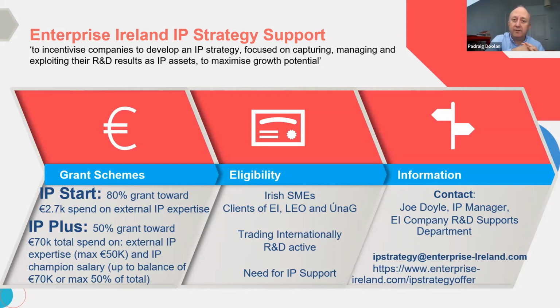The focus of the IP strategy offer is to incentivize companies like yourselves to develop an IP strategy which is focused on capturing, managing and exploiting your R&D results as assets for the company in order to maximize your growth potential. So if this whole area is quite new to anyone and you think you're going to be developing valuable IP, we'd recommend you get in touch with the IP manager, Joe Doyle. This is something you can pursue in parallel with an R&D project.